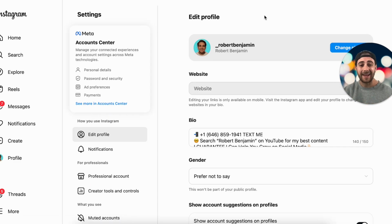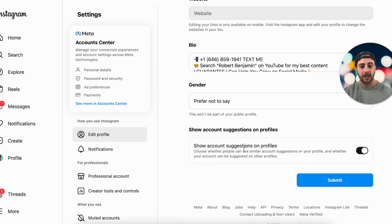You want to come up to edit profile, and then if you scroll down right here, you're going to see this right here. So essentially what this allows Instagram to do is to suggest your profile to people that might be interested in it when they follow somebody else that's in your niche. And having this turned on is going to make you automatically gain more followers on Instagram.